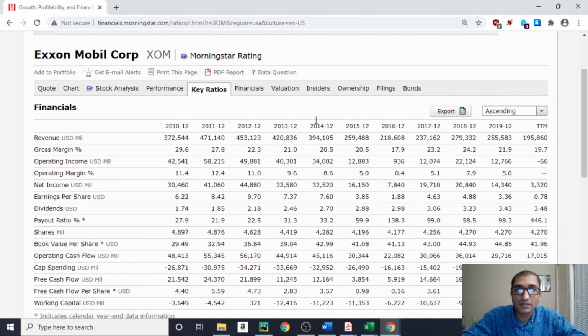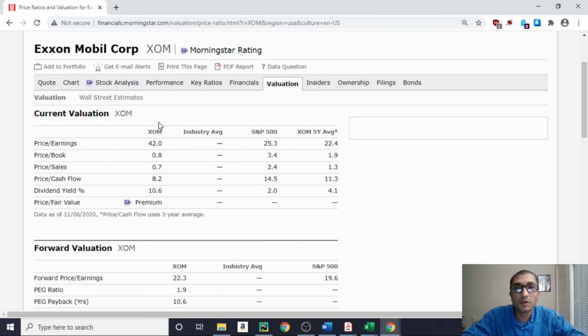Now let's look at Exxon's current valuations. Over here, we will be comparing ExxonMobil to the S&P 500. S&P 500 is the aggregate of the top 500 companies in the United States. The first ratio we have is the price to earnings ratio. We can see that ExxonMobil's PE ratio is 42 as compared to the S&P 500, which is about 25.3.